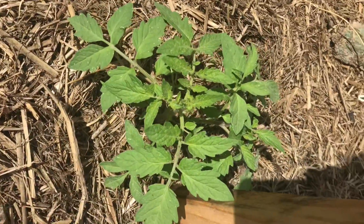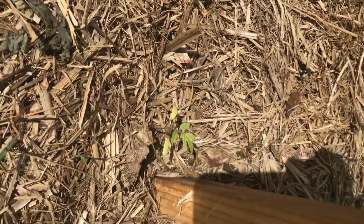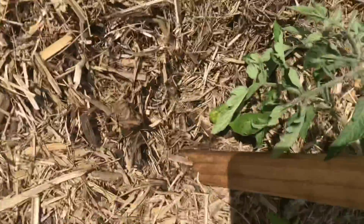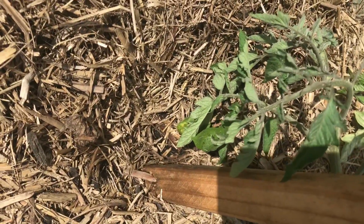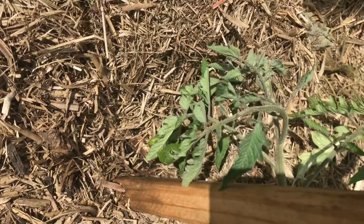This one's doing great guns. This little fella's one of the new ones, and that's coming along great. And I had a new one on this end, which has died off. Either the birds or slugs or something got it.